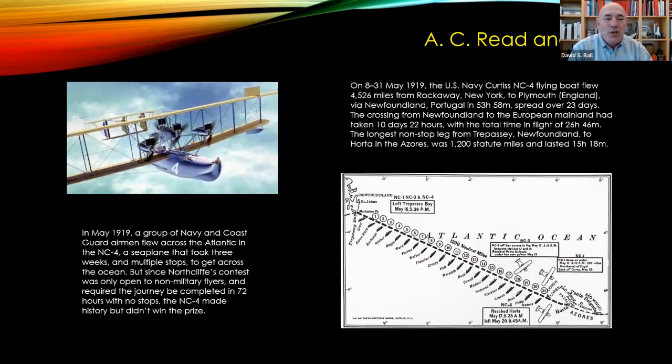And then we have A.C. Reed. He's in the U.S. Navy, and they're doing a lot of work trying to extend the range of military aviation. But you can see from this picture on the right that what they did was they set up picket ships. They set up ships every couple of 100 miles so that they'd be able to help with navigation. They'd be able to fuel them and do all kinds of things.